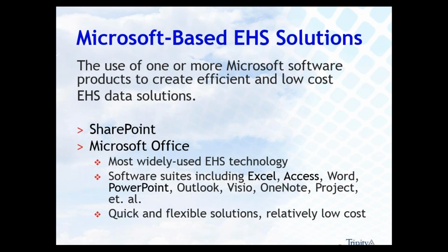But it is worth noting that, to define a Microsoft solution, it's really the use of one or more of Microsoft software products that you typically already have to create efficient and low-cost EHS data solutions. SharePoint and Microsoft Office are typically a big part of these. Microsoft Office, over the years, there's a reason why it is the most widely used EHS technology. I mean, we're talking about Excel spreadsheets, SQL servers, things like that, where you may have some software out there touting that they can do lots of things, but if you're not able to really hit what the company actually wants, then it doesn't usually work out.